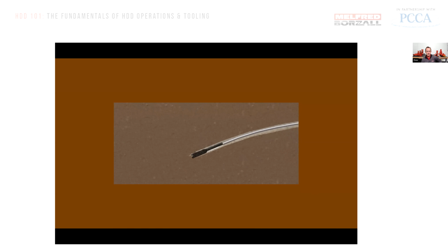When it's spinning, it's pretty much going straight. But when the rotation is stopped, the drill bit is thrust forward, causing it to deflect. In this case, the bit's on the bottom and it's going up. Now it's leveling out, going down.